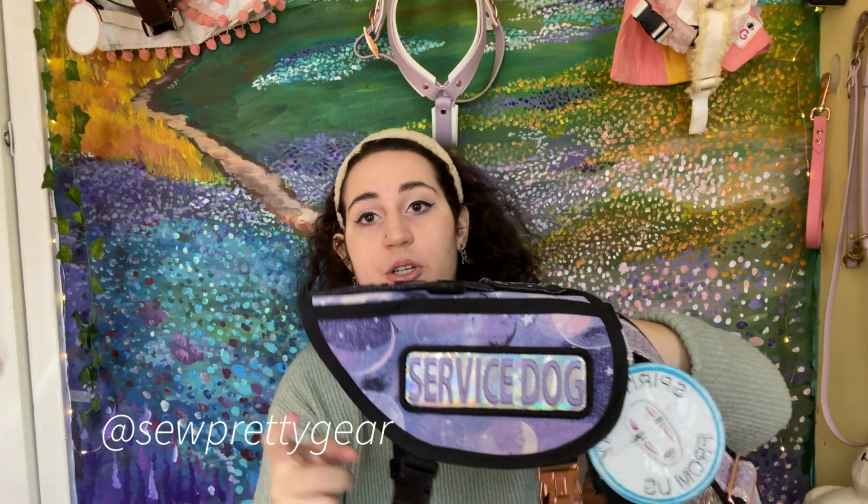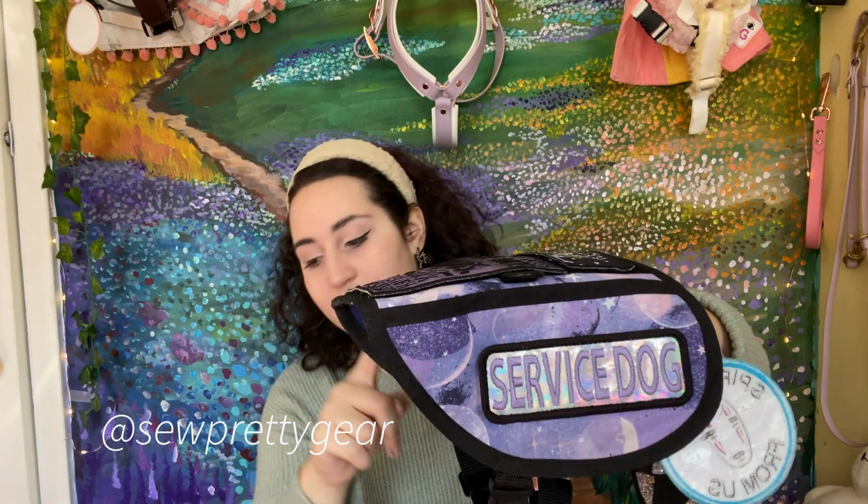And then we have this cape, which was made by a shop called So Pretty Gear. And they made this along with like a matching collar that says service dog. I love this set in combo. It's all spacey and I love it.